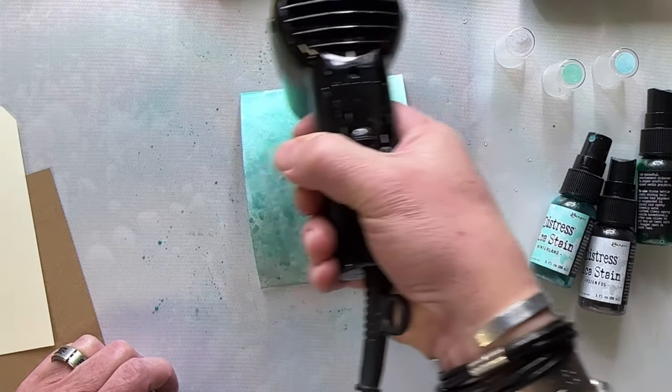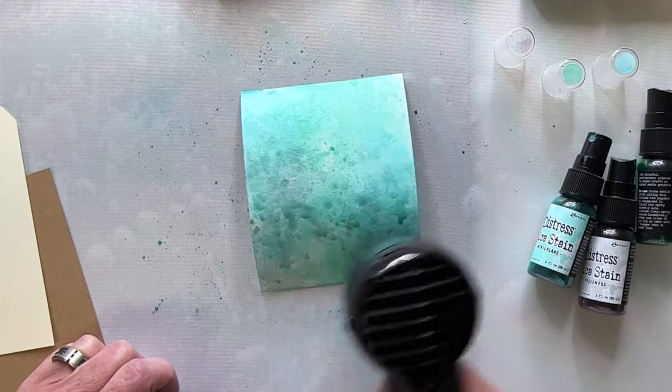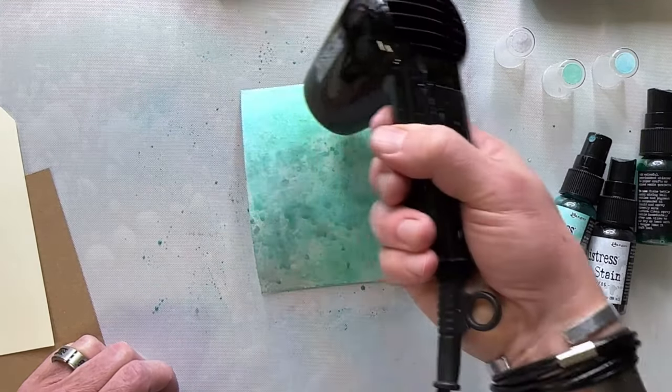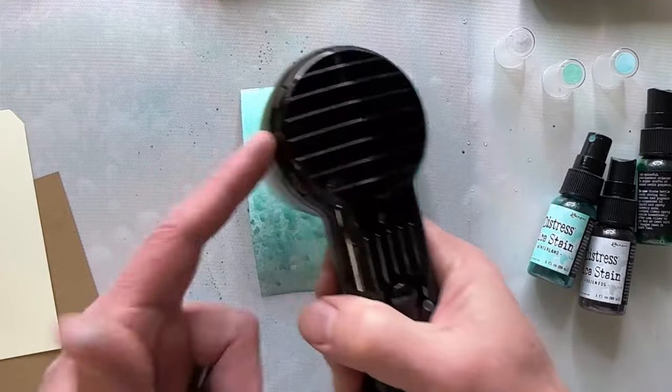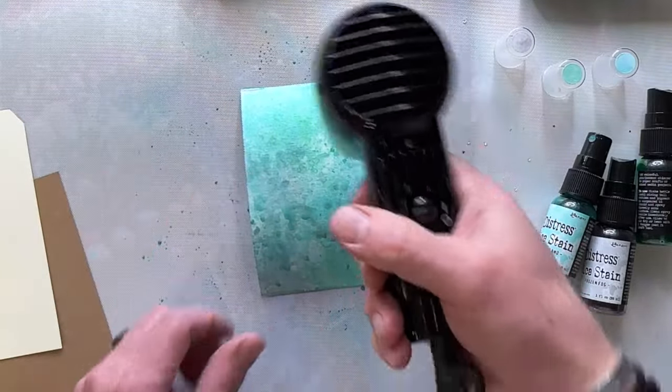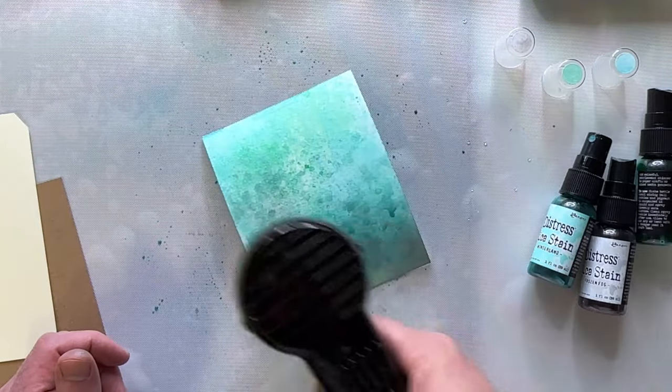Just gonna finish drying it. Could this air dry if you were doing many backgrounds? Yes, absolutely. But I think using a heat tool and using it properly, you know, don't use it like this. It's not meant to be a hair dryer. You can even hear the fan speed kind of whirring because it doesn't really want that. This is just about placing this down.